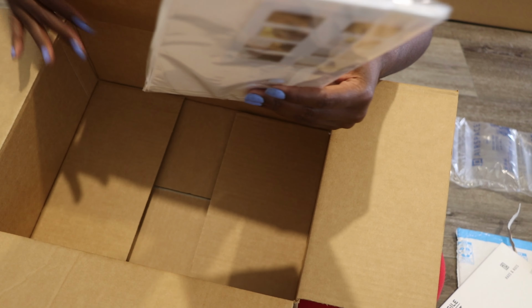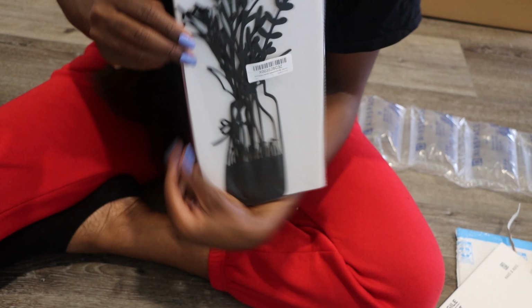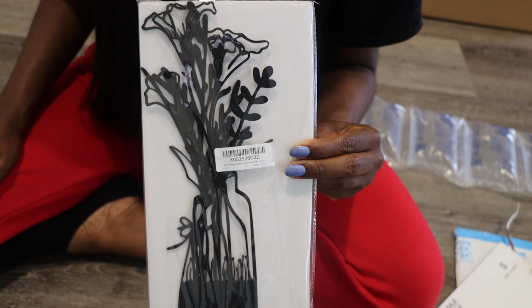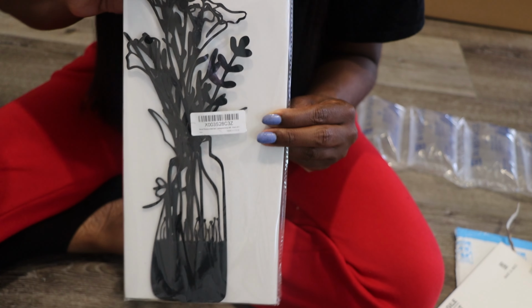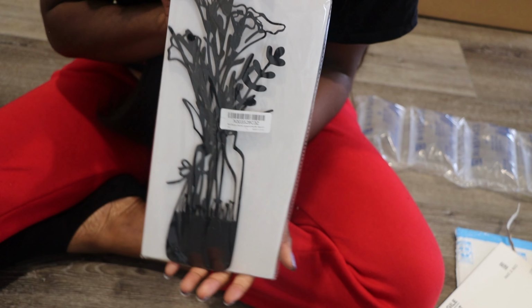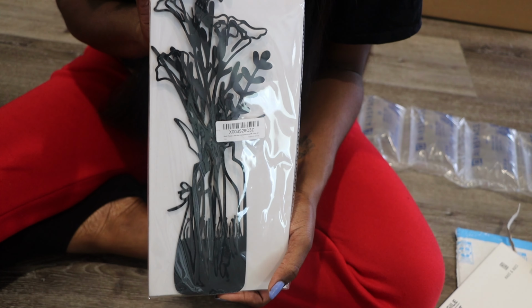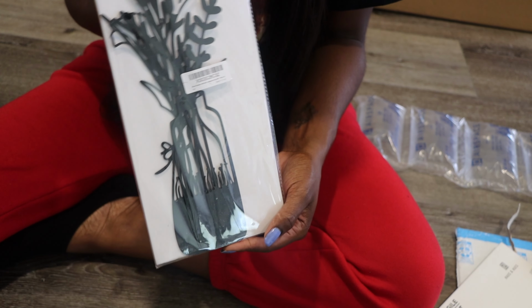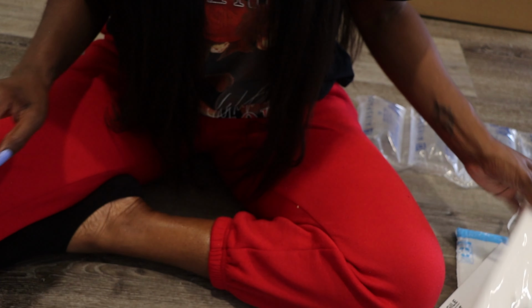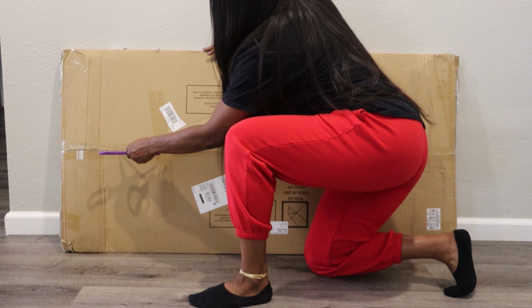Oh my God, they're so small. So I bought these to go in my kitchen because my kitchen is black and white. And they're like, bro, honey. They're so small, but they're cute. So I'm gonna put them up and see what it looks like. Damn, I thought they were a lot bigger than what they are. Okay, whatever. Next.